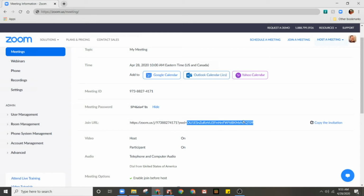What that is, this is a link that has an embedded password, and the embedded password is encoded. So you couldn't look at that link and see right away what the password was. It's hidden, but the Zoom behind the scenes software is able to decode that into the password. So just like before, all you have to do is copy this entire link and distribute that to the folks who are going to be in the meeting, and they will be able to get in.